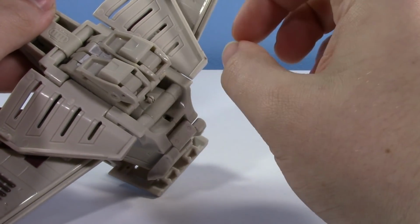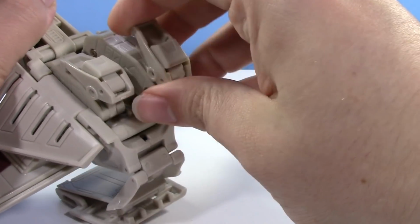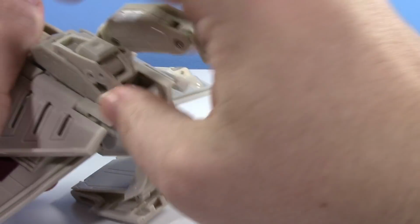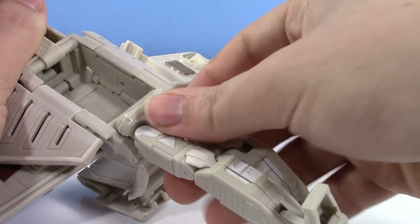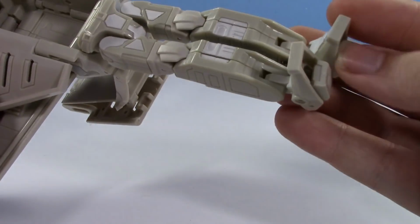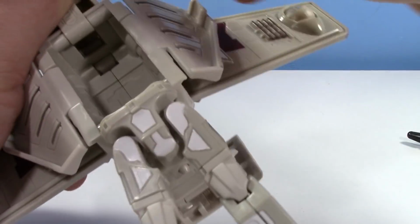I hate that these Transformers crossovers don't know what to do for the legs, so they just, like, fold out. And they're so puny. Nine times out of 10, the legs are really puny and stickly and weird, and this is no exception. They look very spindly.